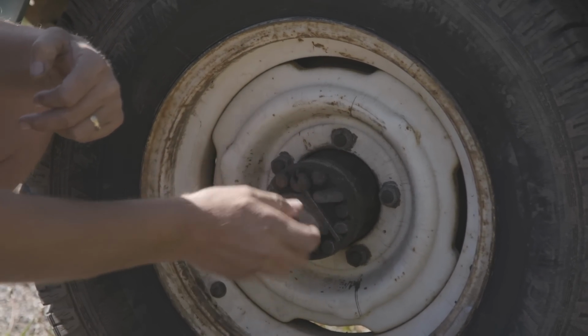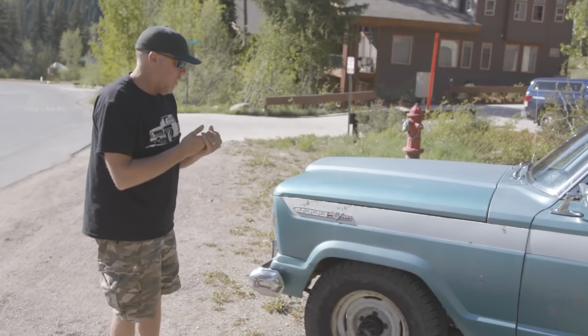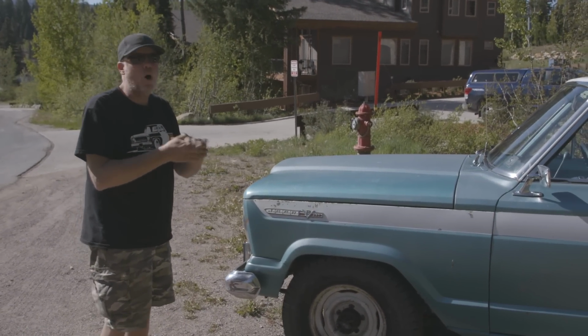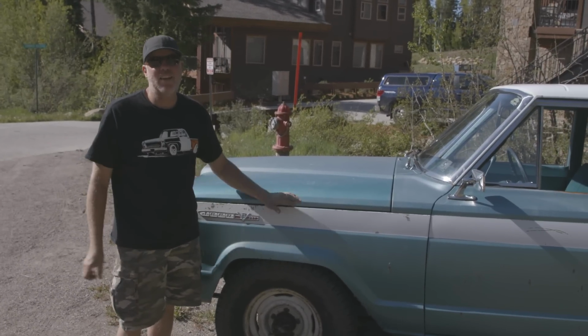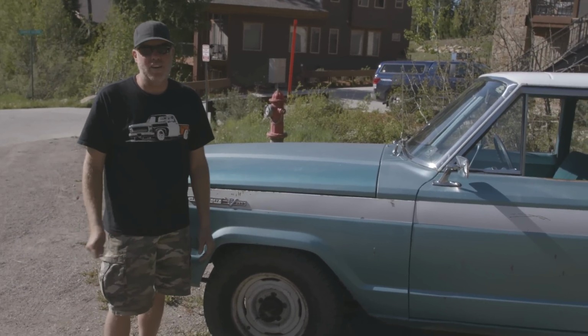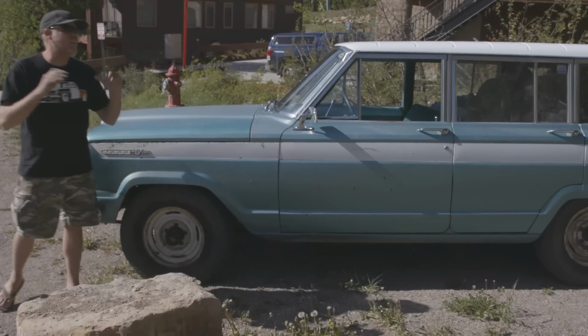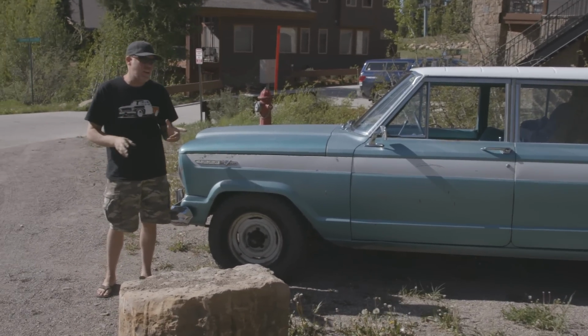Okay, let's look a little bit more into our specific Wagoneer instead of talking history. So I got this thing from a guy in Colorado who had bought it from the son of an old guy who passed away, who had it in the garage for 22 years. And the odometer says 14,000 miles on it, and those guys were convinced that it had 14,000 original miles. I really don't think so.